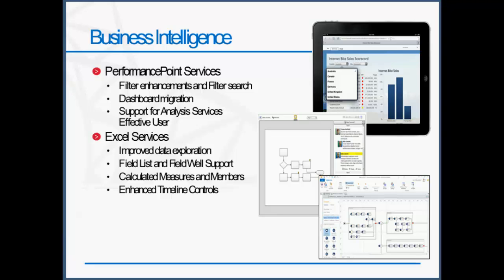There are some filter enhancements that are included with the search. The UI has been enhanced to allow your users to easily view and manage filters, including giving your users the ability to search for items within filters without having to navigate through the entire tree like you had to in the old UI. There's a new BI Center.